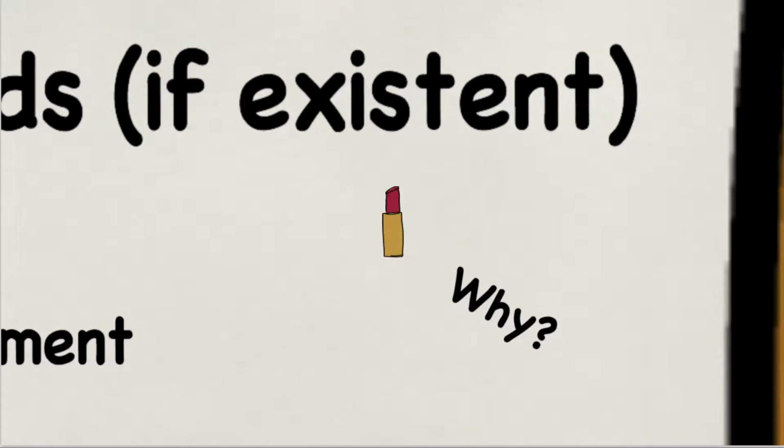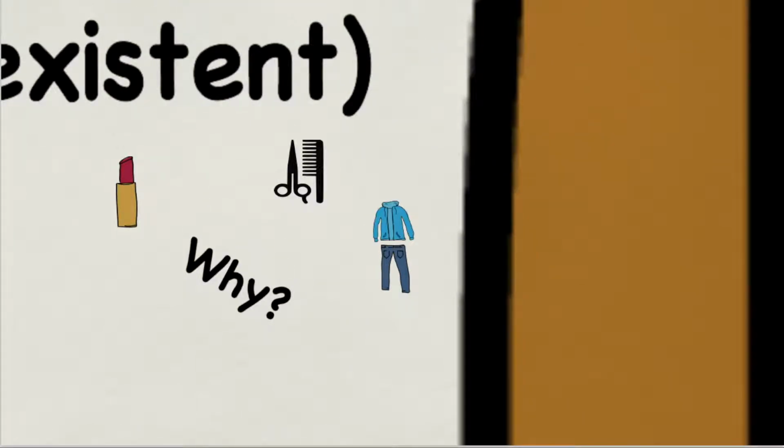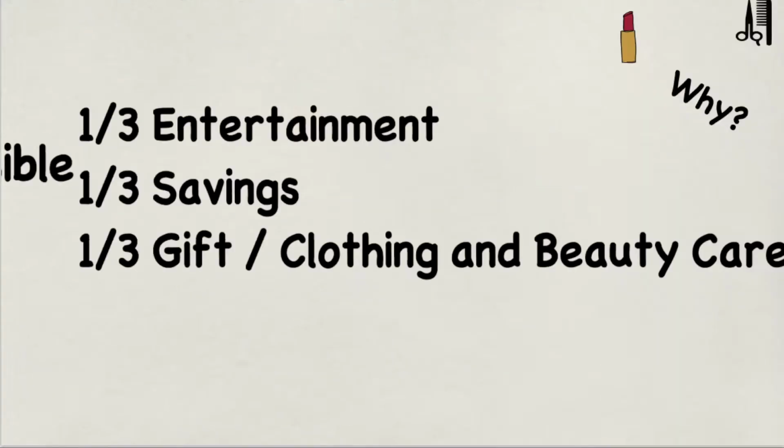Why? Because we don't all have the same budget needs when it comes to beauty care or haircuts and clothing. Pretty sure the ladies here will agree with me on this one.